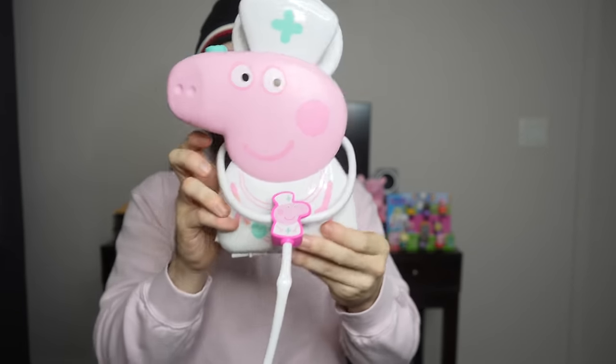Wait, what is this? Yo, you can really wear it right over here and check your heartbeat. Let me check mine. Okay, yeah, guys, my heartbeat is good. But yo, I think it's for Peppa Pig to wear it. Peppa Pig can wear it, and it could be a real doctor. Yo, look at that. Peppa Pig is literally a real doctor.